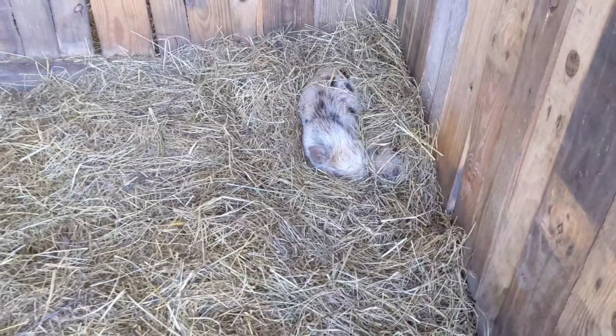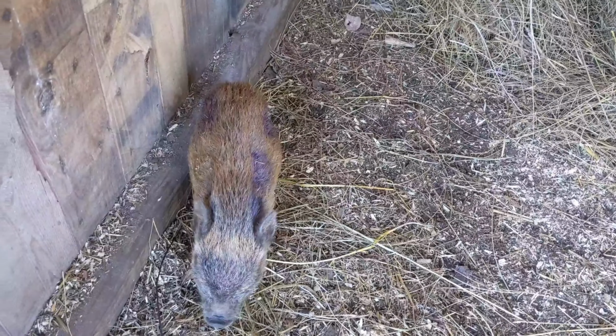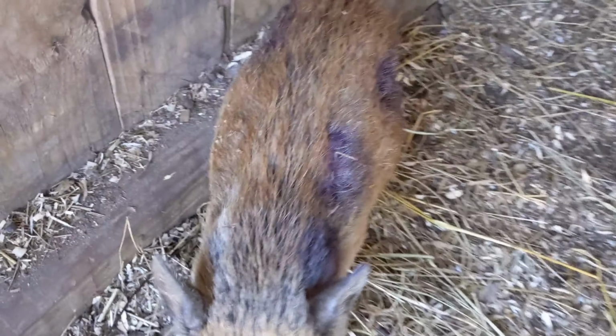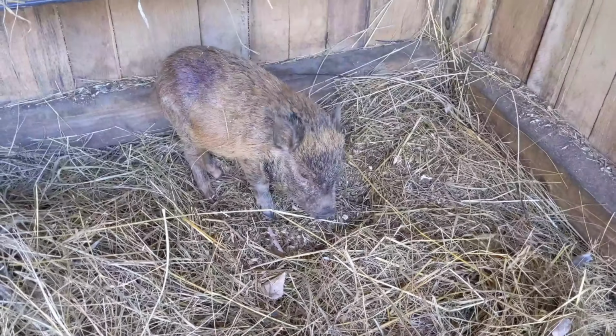We separated her from the other two over here. The other thing I'm wondering is if maybe one of the bigger piglets was chomping at her, which I really don't think she would. I've got to get up close and look. I have no clue what's going on with her, but I know that she just does not look good at all.